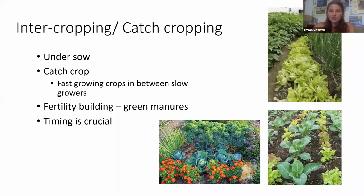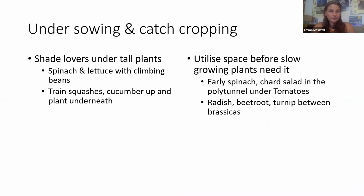And I think it looks nice. You look at these pictures and you've got some nice tall onions and some lettuces underneath that. You've got some brassicas with lettuce. You've got different things planted together, and it gives different colours mixed up in your garden, which is nice.